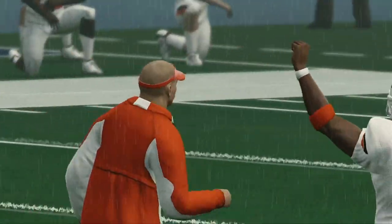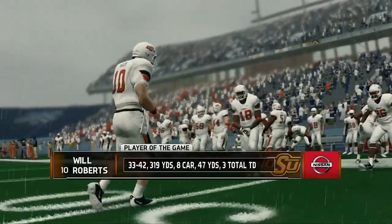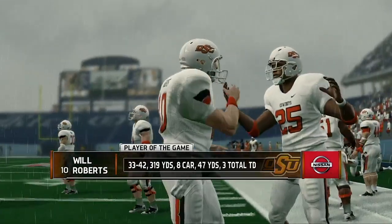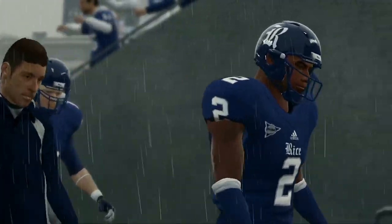I mean, hopefully he goes back and he talks to his teammates and tries to really help them get over this loss, because it's not about his own performance. It's about the team losing the game.